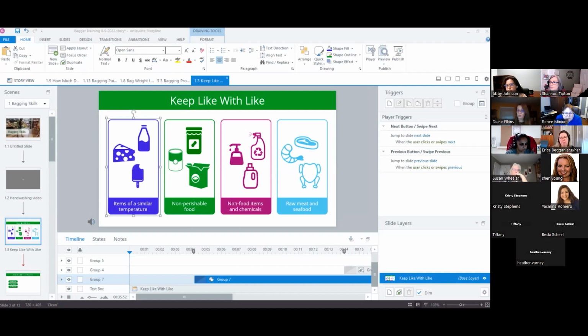So let's say it's an information, actually, you know what? If you'll bear with me for just a second, I have an example I can pull up. One moment, please. This is from my Storyline Accessibility course.